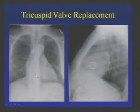Now, if you run into this valve, a tricuspid valve, it's going to be unusual to see this as an isolated valve replacement. And so your first thought is going to be this is a mitral valve.